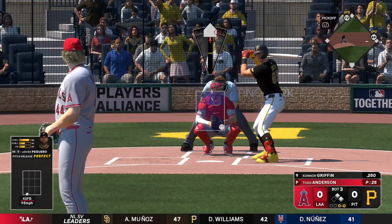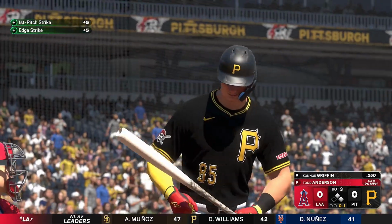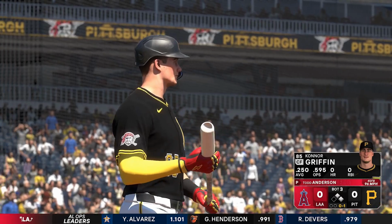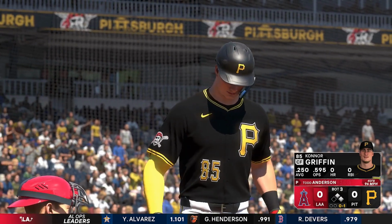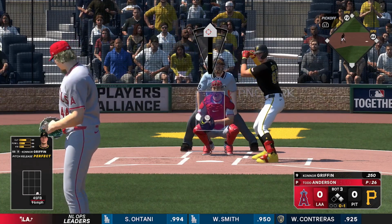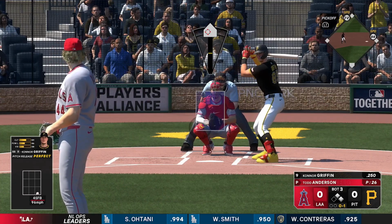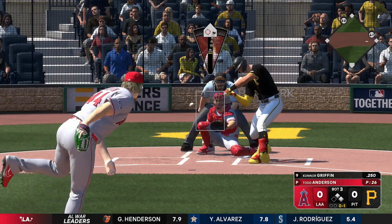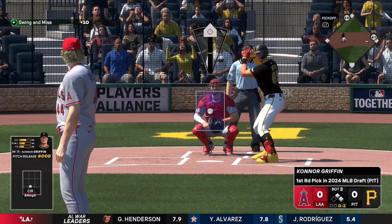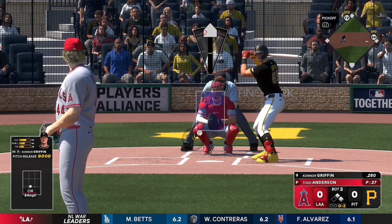Up next for the Pirates, Connor Griffin. In there at the knees for a strike. 0-1's the count. Oh, 1 now. A little out front there as he swings through it. Another 0-2 count right here. Pitcher just in the driver's seat. He can go anywhere he wants to go right here.